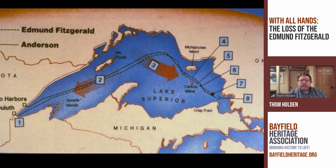By this time, of course, the Anderson is following the Fitzgerald. They turned down. They made a little adjustments to their courses. Up around Michipicoten Island, a large island in the northern part of the lake, they continued down toward Caribou Island. And before or around Caribou Island, just let's say close to Caribou Island, the two boats had talked to each other, Captain McSorley on the Edmund Fitzgerald and Captain Cooper on the Anderson. They, of course, were discussing the weather, other boats out on the lake, and was the lighthouse at Whitefish Point working? Was the radio beacon at Whitefish Point working and whatnot?